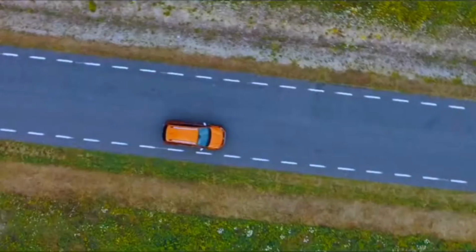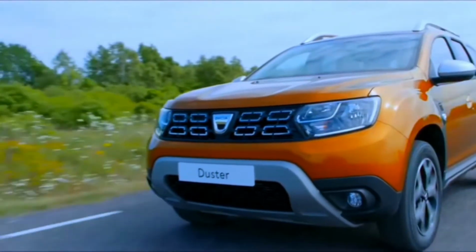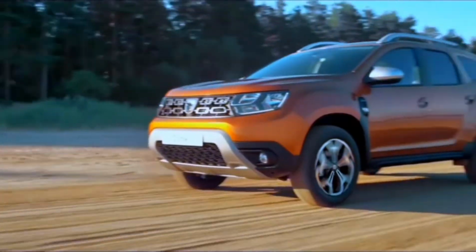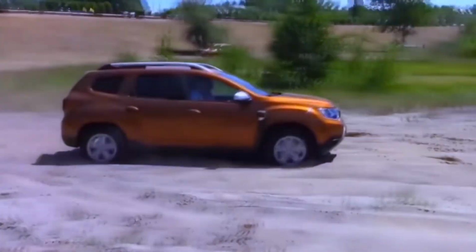When I say a driver's car, it means it brings back the fun of driving. Of late, a lot of cars are coming out futuristic. It's all about the car protecting you. It's all about the car driving itself. It's all about the car monitoring itself. That's well and good. It's good to drive. But you want to drive a car. You want to feel like you're in command. You want to switch gears. And that's the spirit of the Duster that we have.